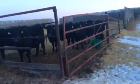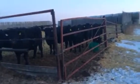So yeah, there's 30 of those girls there, so we usually like to try and have about 150 cows calving. Last year we dialed it down because I had spinal surgery, so we cleaned out some of the old girls, and so yeah, we're starting to build back up.